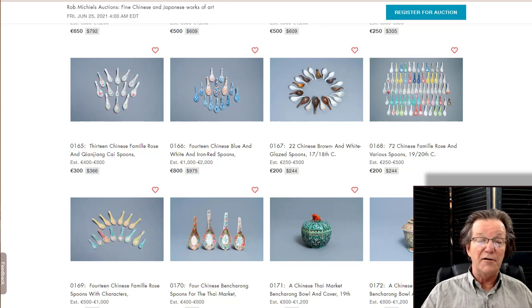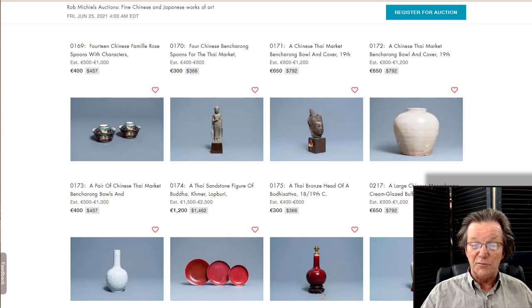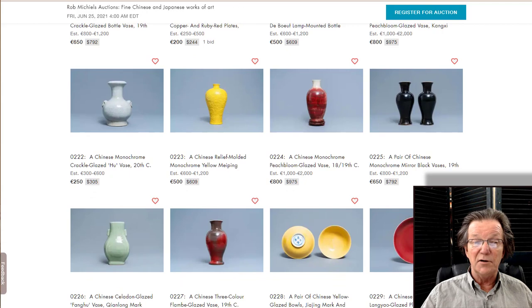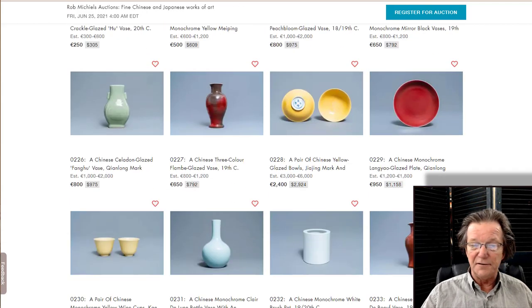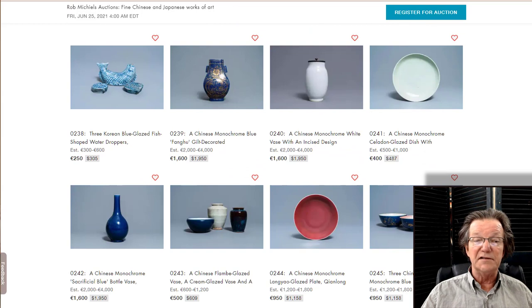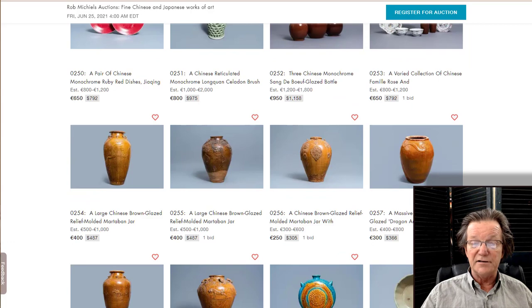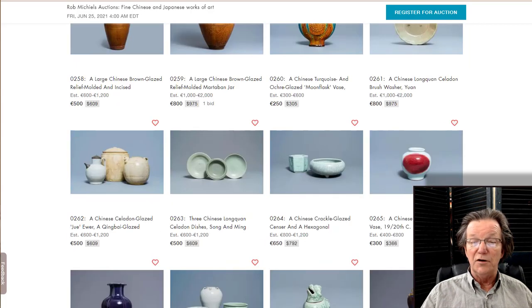The estimates this time around, I thought they were reasonable last time. They're reasonable this time, too, if you're a spoon collector. Some good bronzes, lacquerware, Japanese work. I think there's some Shibayama stuff in here. Lots of monochromes. He's got some very, very nice monochromes. He's got this very good-looking famille verte gilt decorated, probably Guangxu period vase, and there's a bunch of Martaban jars, and so on and so forth.